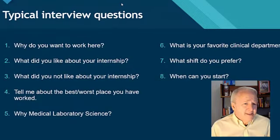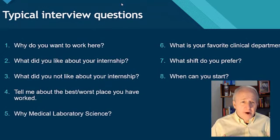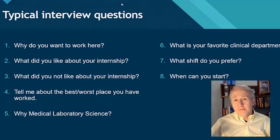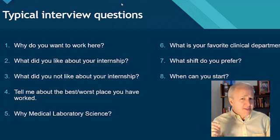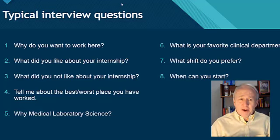And this is a list of typical interview questions, and you can see them on your own. And in each case, you're going to want to have thought about the questions and what your response may be. Why do you want to work here? List 2 or 3 reasons, have them down on your piece of paper. You don't have to read from the paper, but you want to have thought about them before.